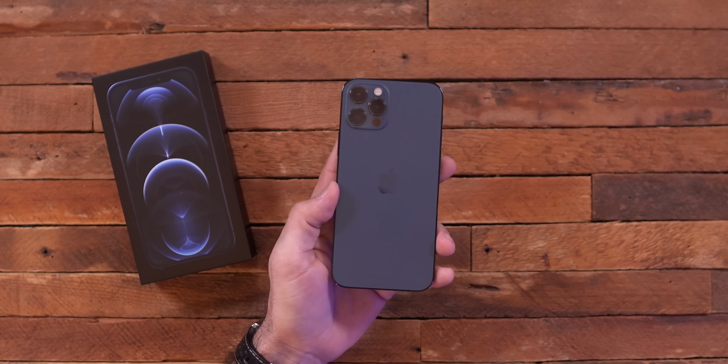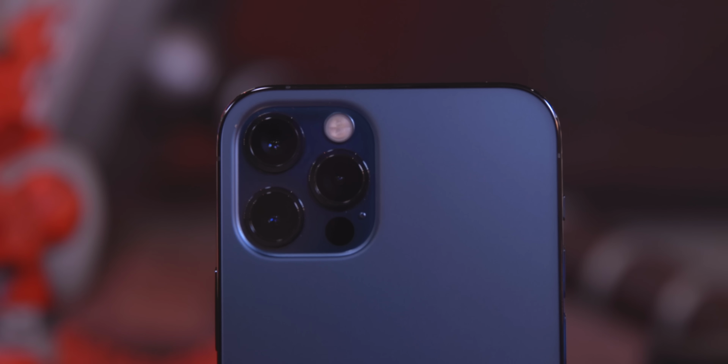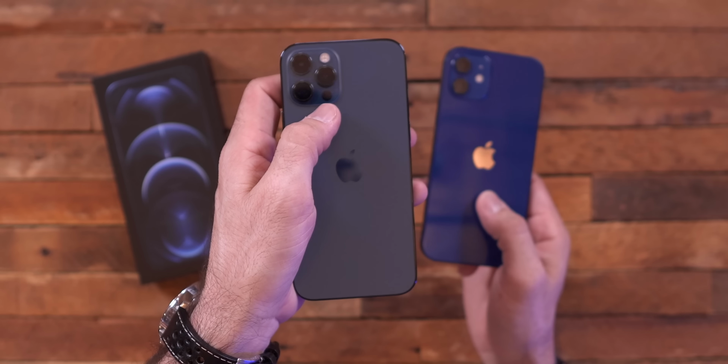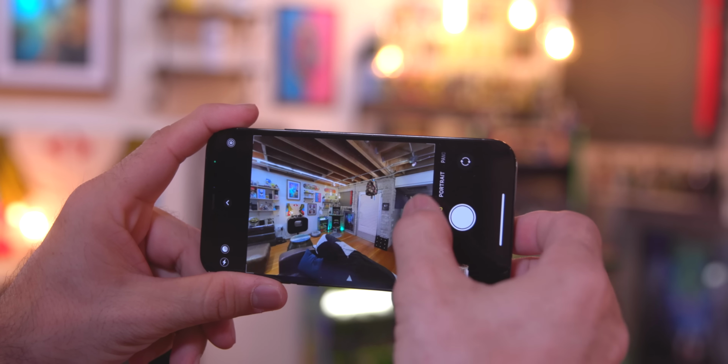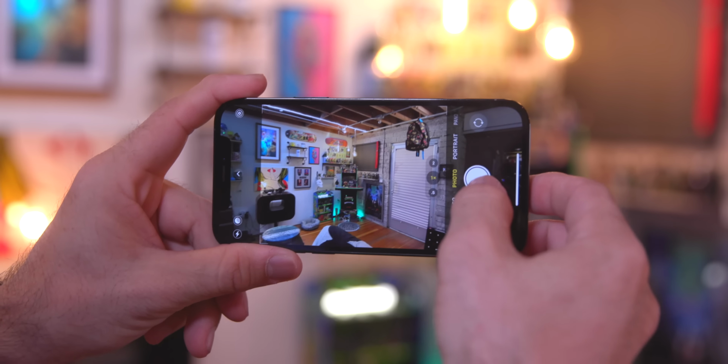Now, when we're talking about the rear camera here, especially on the 12 Pro versus the 12, you can see not only do we have an extra camera on the 12 Pro, but there's this little black dot right there, and that is the LiDAR sensor. Now, the LiDAR sensor is actually said to improve low light focus, and believe me, that has been my experience for sure, and it does help a lot, especially when using night mode photos.